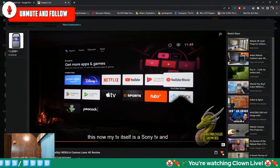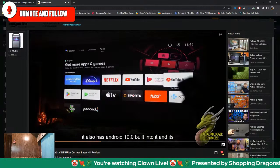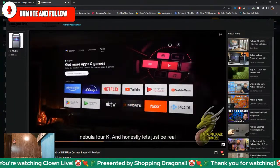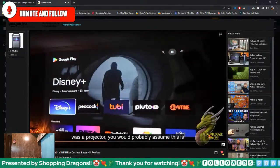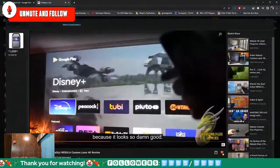Now, my TV itself is a Sony TV, and it also has Android 10.0 built into it, and its processor isn't as fast as the processor built into the Nebula 4K. And honestly, let's just be real here. If I didn't tell you guys that this was a projector, you guys would probably assume this is a TV because sometimes I honestly forget it is a projector because it looks so dang good.